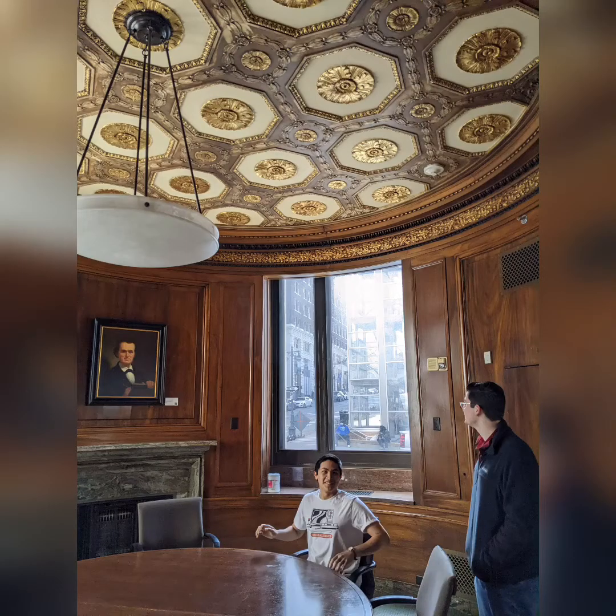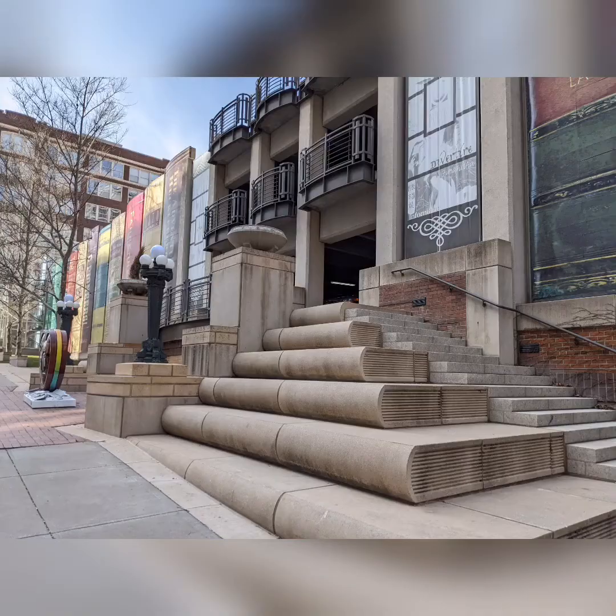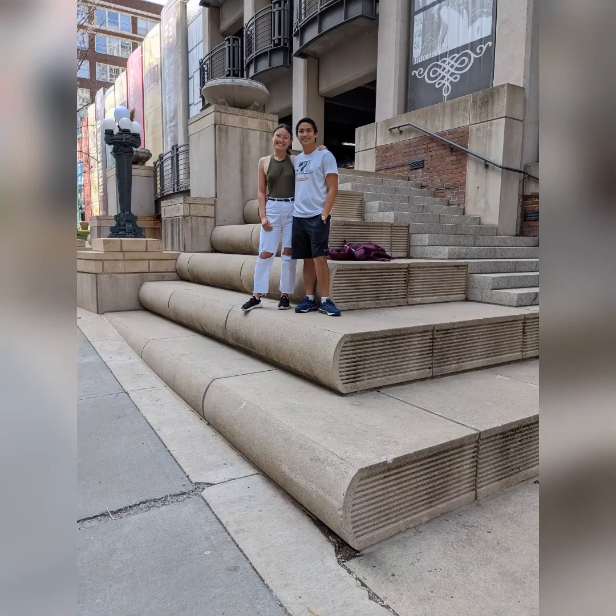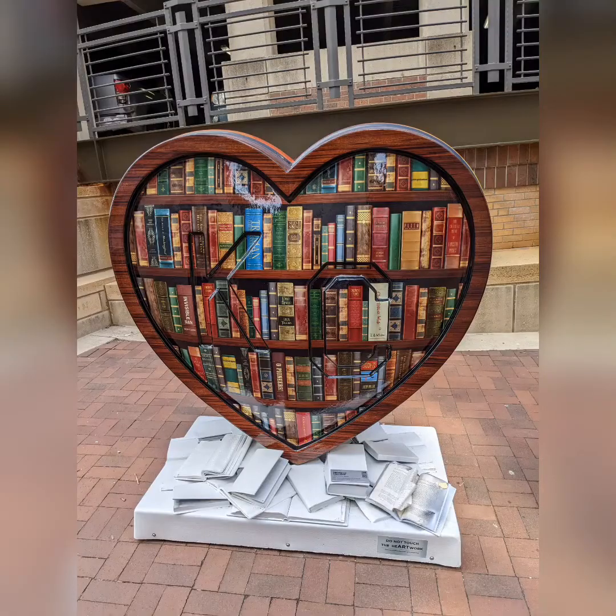I really liked the library's parking garage. It looked like books, and so we stopped here to take a couple of photos. And here's another one of those hearts.